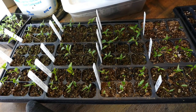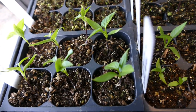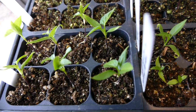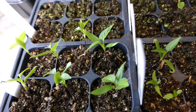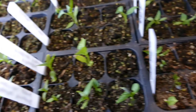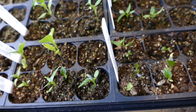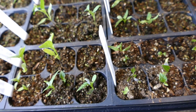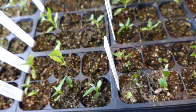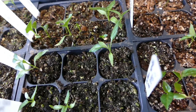Here's the pepper tray. These are looking really strong. They were planted February 1st, so they've been growing for about a month today. They are doing better than I expected under the light in the mini greenhouse. I was afraid that I had planted them too early and they were going to get really spindly. But as you can see, it doesn't appear to be the case.